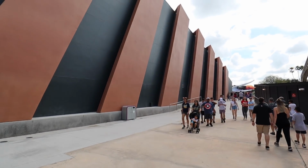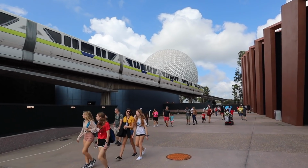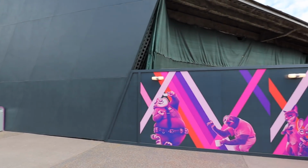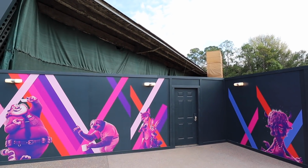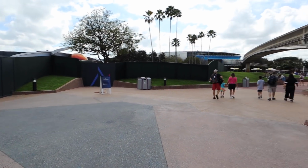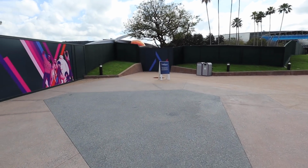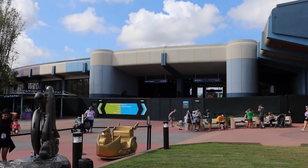We are now on the side of Guardians of the Galaxy. This is actually really cool as we have a monorail shot pass by. Here's the front entrance for Guardians of the Galaxy. We can hear them working in there. You can't even go this way anymore to get to Mission Space. You have to walk all the way around back by Test Track, which is still under refurbishment. Here's the new mouse gear, and you can't even go this way anymore. It is all closed off.